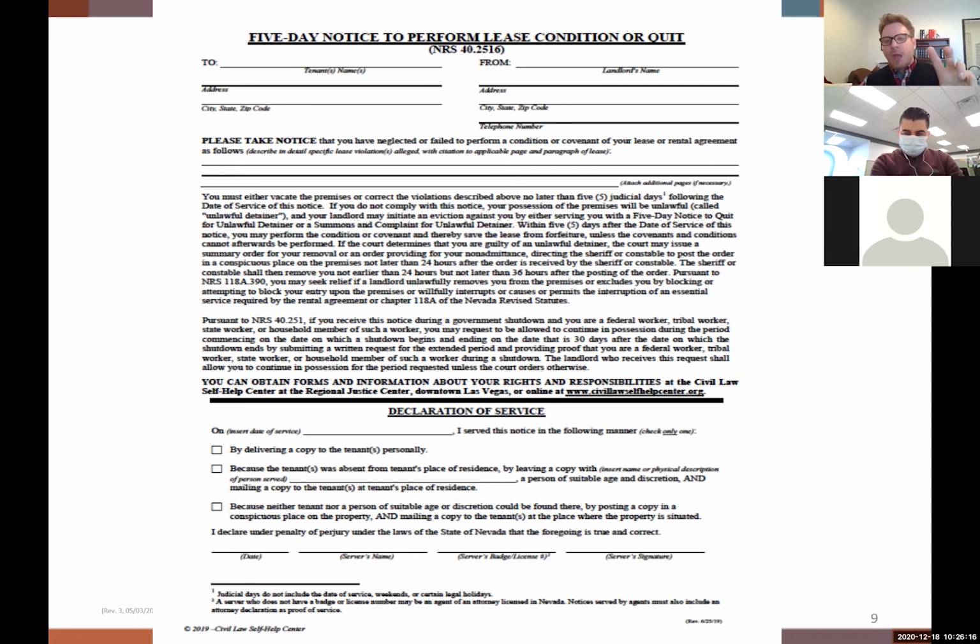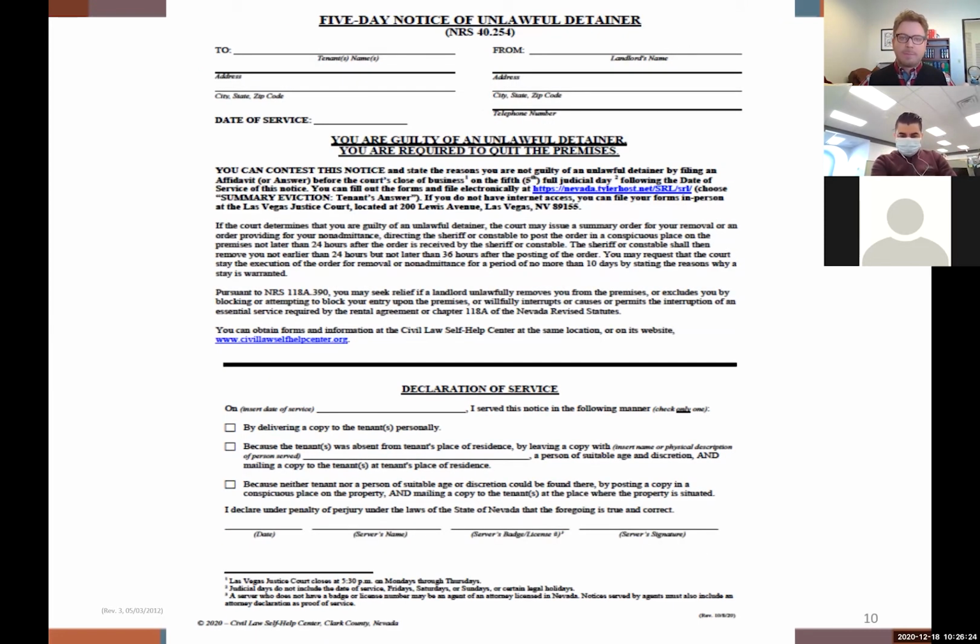So the 5 days run, the landlord is still unhappy with the tenant and wants to move forward with eviction. So the landlord would serve the second part of the notice. This is the 5-day notice of unlawful detainer. And this is the same notice that the tenant would receive for all those two-part notices.